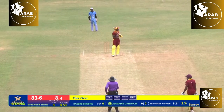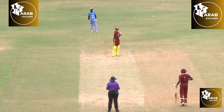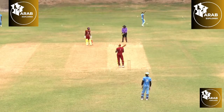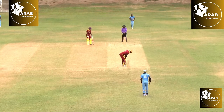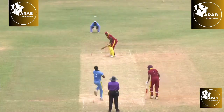Up against the Surrey Royals. I apologize for having the wrong thing on the screen a short while ago. We saw that out. He's gone in, looking around, looking at the batter, looking around. We're in the power play. So there's a ring on the offside for Chisholm. So short third man, back with a point, cover, extra cover, mid off and mid on.